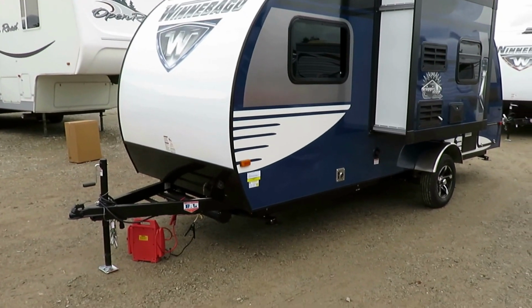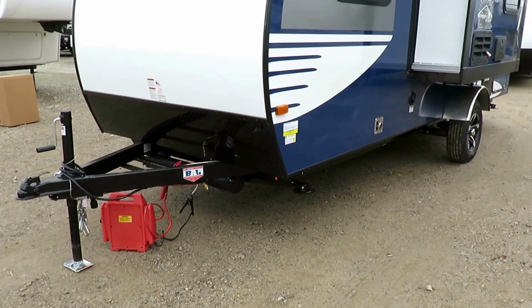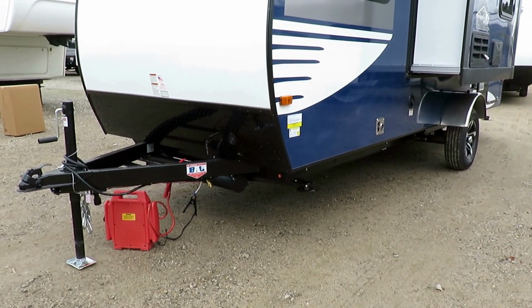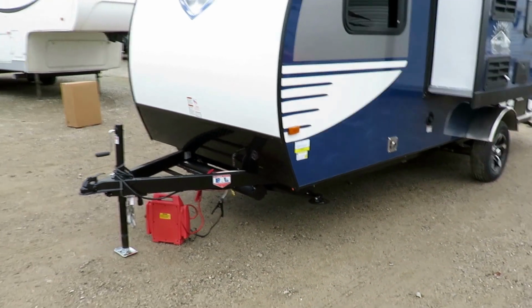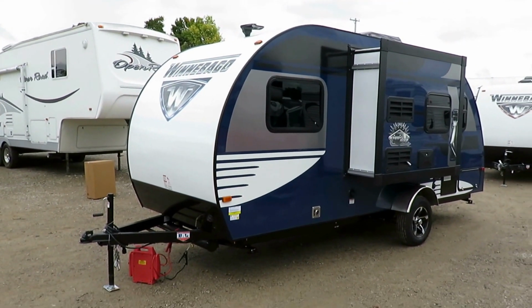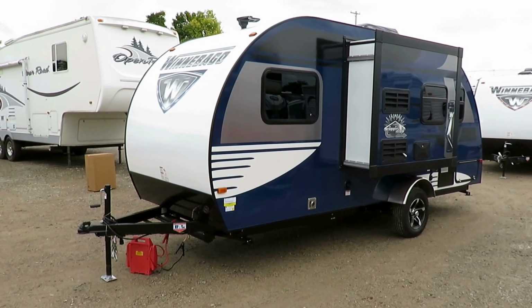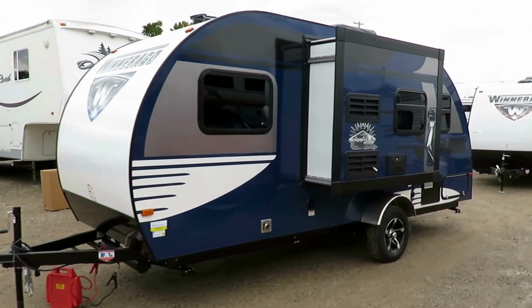We've got a different style chassis under here. This is an NXG aircraft style chassis. Long story short, it's lighter yet stronger. Not the cheapest chassis on the market. It's the best chassis on the market. You want a good house, you start with a good foundation, and that is why we do not have Winnebago structure problems. They do not come back with structure issues.